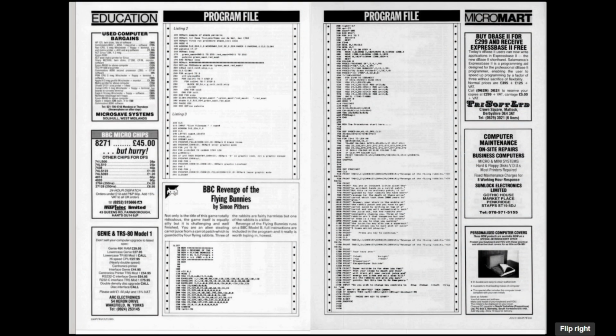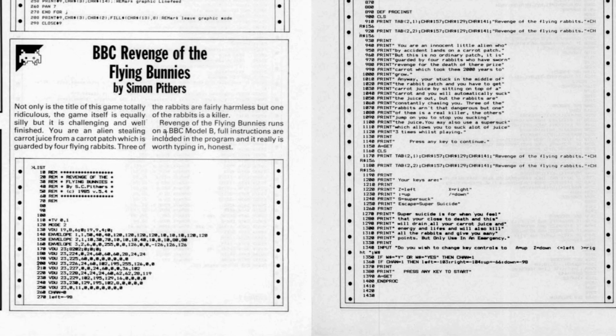Let's look at the game listing from this magazine now, and as you can see, the title is Revenge of the Flying Bunnies, and who couldn't be interested in a game with that name? The introduction says not only is the title of this game totally ridiculous, the game itself is equally silly but is challenging and well finished. You're an alien stealing carrot juice from a carrot patch which is guarded by 4 flying rabbits. 3 of the rabbits are fairly harmless, but one of them is a killer. Revenge of the Flying Bunnies runs on a BBC Model B, full instructions are included in the programme and it really is worth typing in, honest.